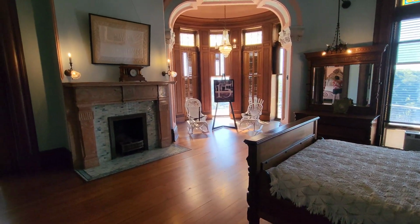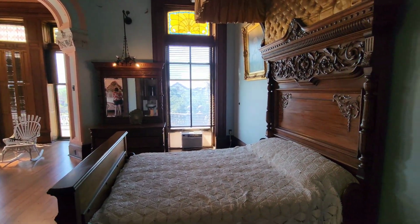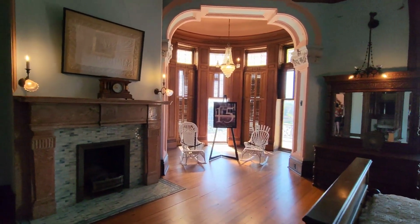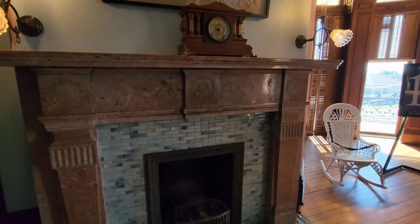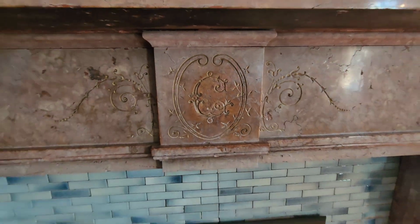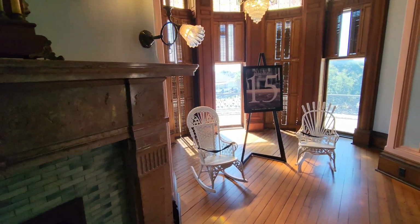Alright, y'all, this is Mr. Gresham's bedroom. This was said to be the coolest room in the house because of where it was positioned. Had a nice breeze coming through. But check out this pink Italian marble on the fireplace. And it has a G in there for Gresham. That's something. It's gorgeous.